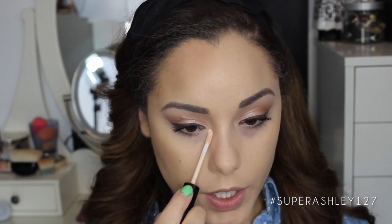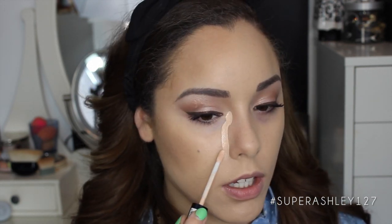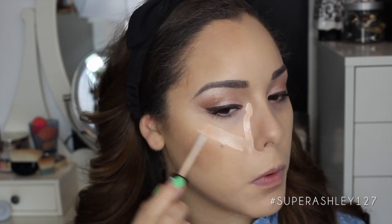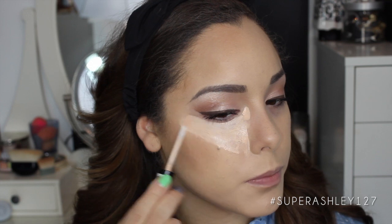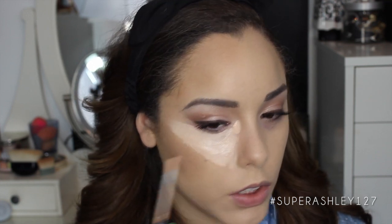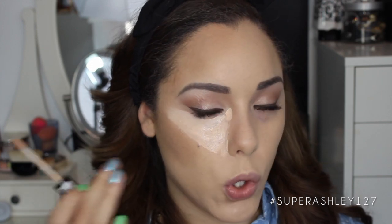And we're going to start on this very inner corner of the eye because you get a lot of darkness right next to the nose right there. And then I'm going to draw a line down the side of my nose and then up to the corner of my eye, and then just fill that in with the concealer. You can take it all the way out here, but I don't really like it. It eventually blends out when you blend out the whole thing. I don't like to take it all the way out because I think it looks weird when it's choppy, like dark, light, dark. So I just take it right there, and then I blend it out with a beauty blender or a brush later.